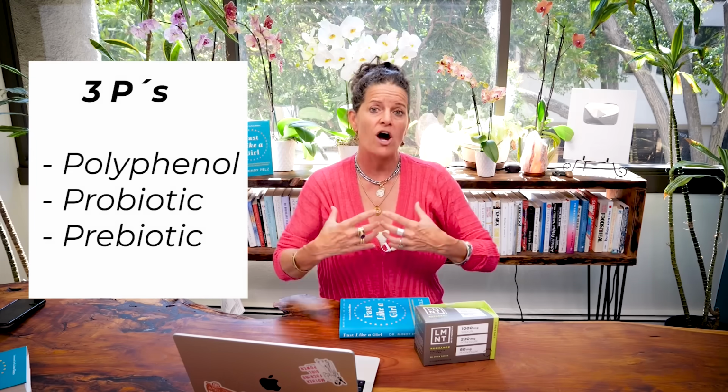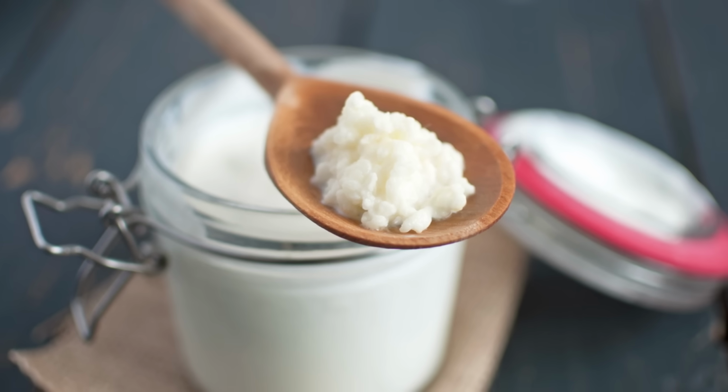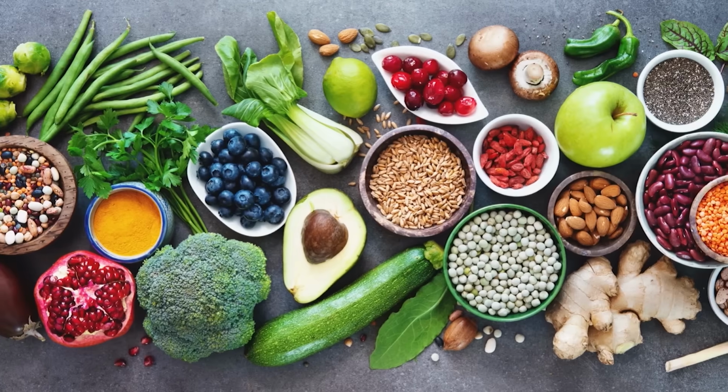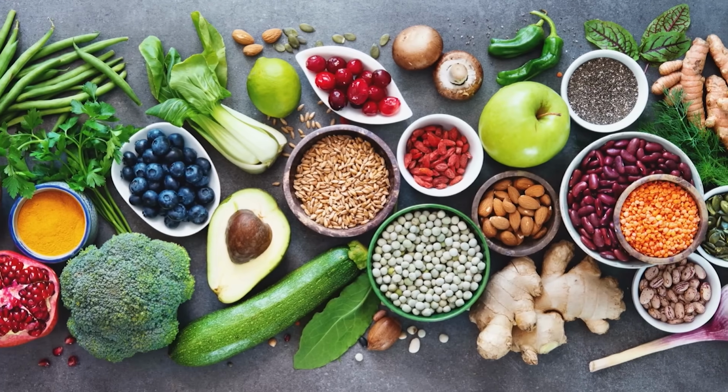Adding in the 3 Ps. This is your polyphenol, probiotic, prebiotic foods. These are your sauerkrauts, your kimchi, your kombuchas, your fermented kefirs. Those can support really good gut health, but they're also all of your fibery foods. So this is eating more leafy greens, more vegetables, more raw nuts and seeds. The 3 Ps, all of that is encompassed in what I just mentioned. That's going to feed the good bacteria in your gut. So let's fast and let's feed those good bacteria. That would be step number 1.